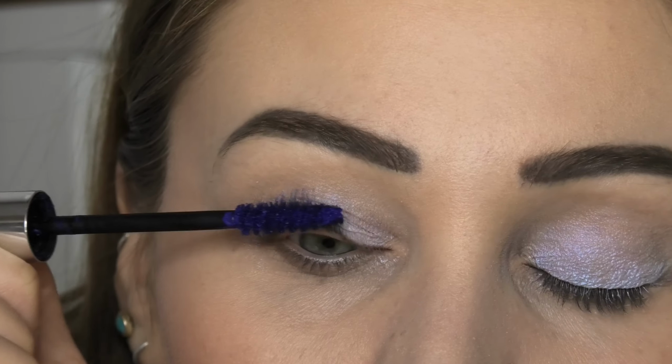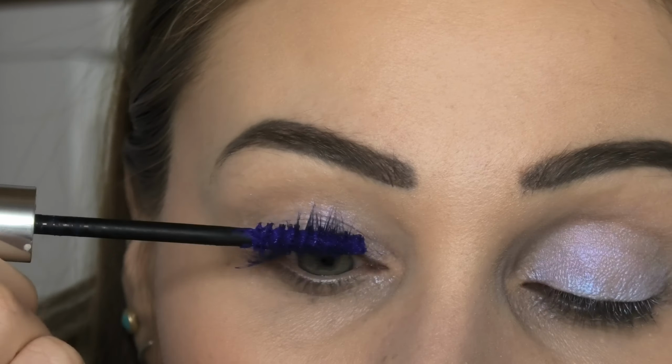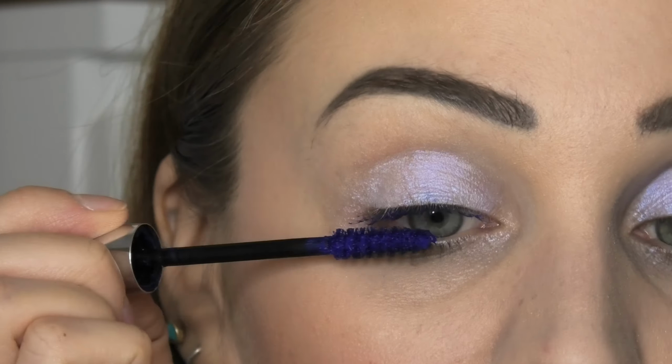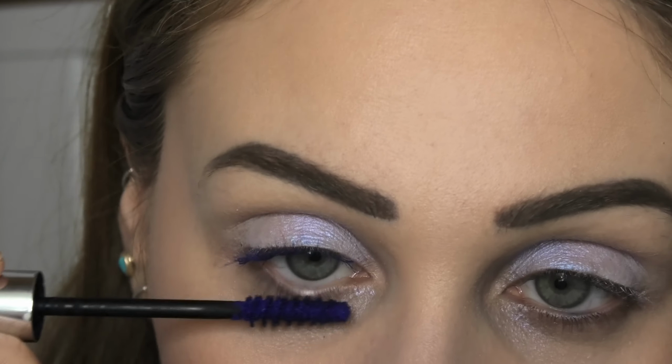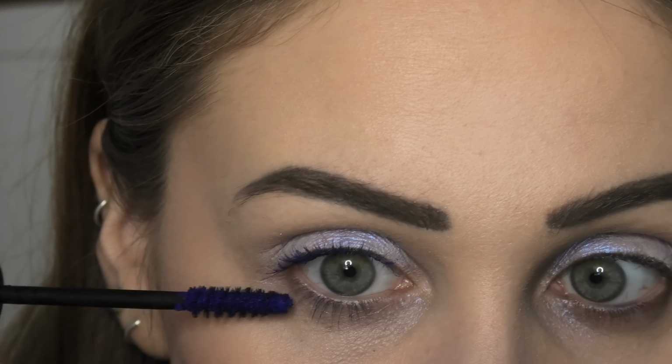Complete this eye makeup look by using some mascara, and I am using this one from the Body Shop in blue, and I'm applying it on my upper and lower lashes.